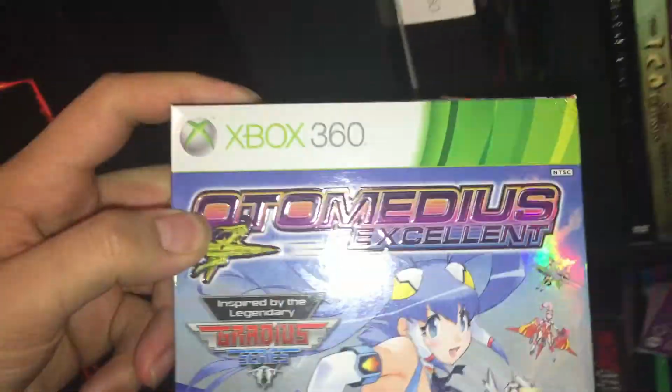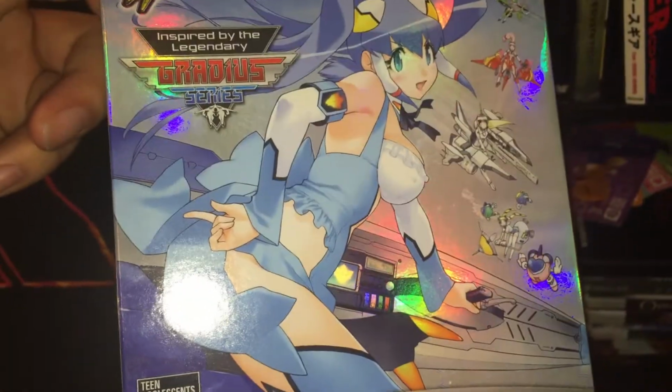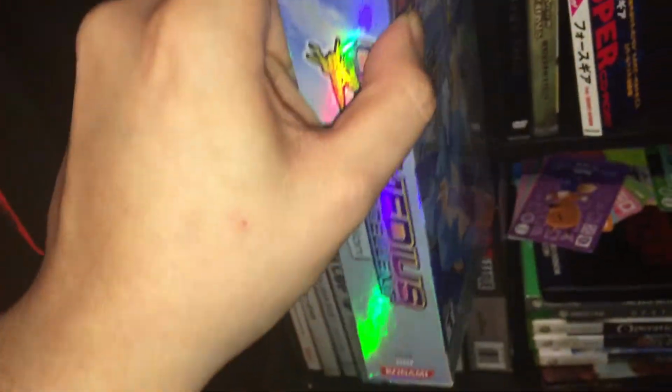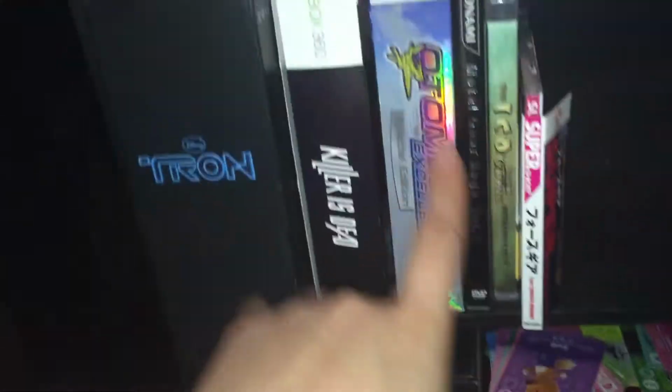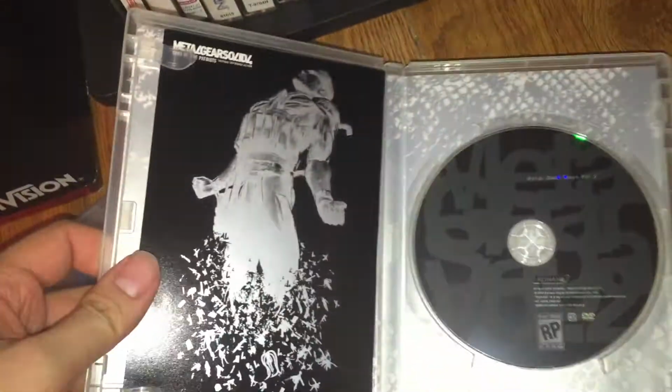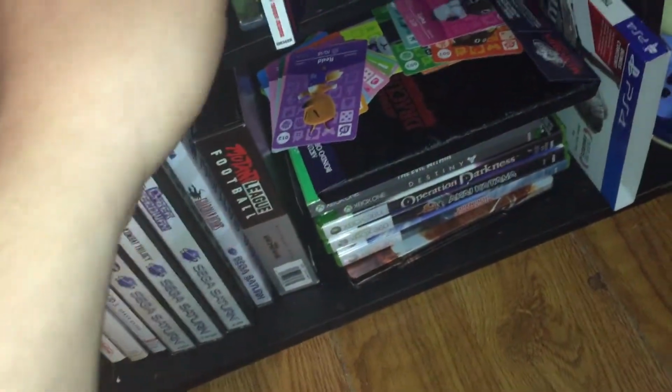Another shmup that's not bad. Ordyne Media's excellent. It's inspired by the Gradius series. Not the best, but for the 360, it's not too bad. Kind of a perverted type game. Let's see. The Metal Gear Solid Saga Volume 2, which I got when I pre-ordered the Metal Gear Solid Guns of the Patriots game years ago at GameStop. Just had it ever since. Not really worth that much.